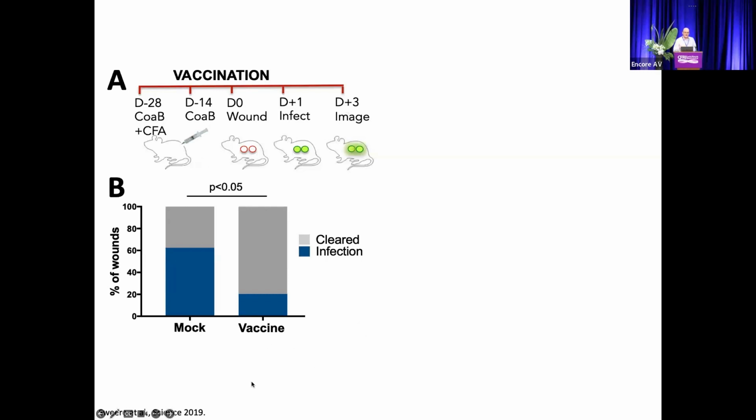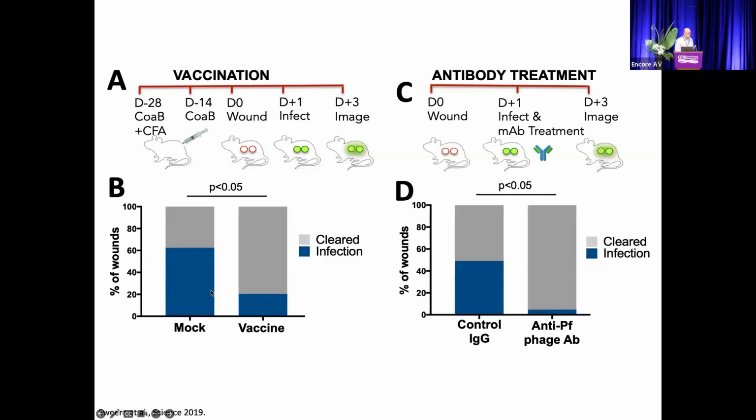And it turns out that if we immunize against this filamentous bacteriophage, we can prevent many of the mice from being chronically infected with Pseudomonas. This works even better if we come in with monoclonal antibodies. And this is really exciting. As I mentioned at the beginning of my talk, we're working with a company called Inimmune, which is a spinoff from GlaxoSmithKline, to develop this vaccine and have been working in pig models, and we have data with that.